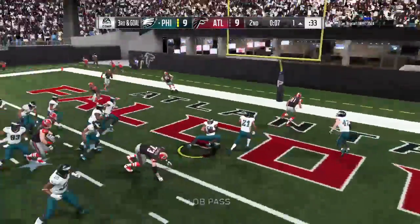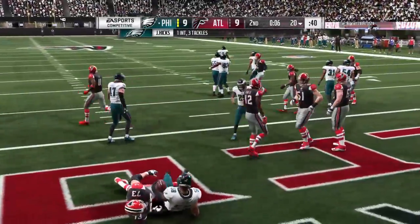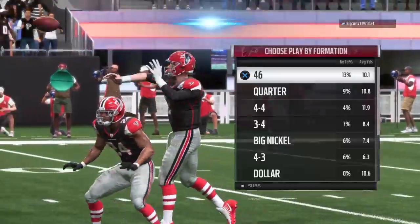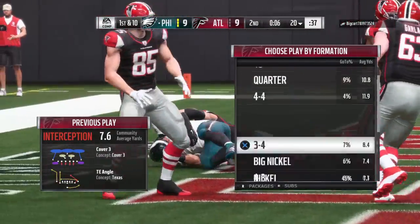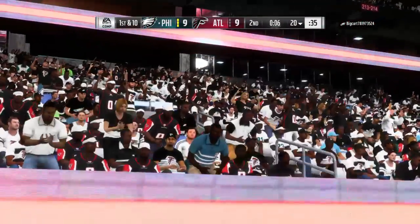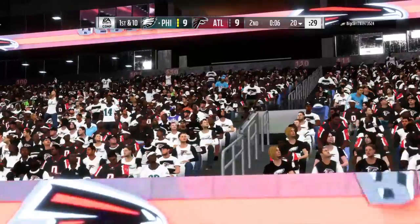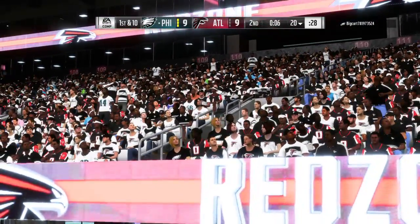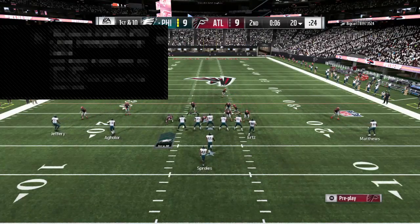Ryan. And it's intercepted at the goal line. Picked up by the linebacker Jordan Hicks. And his guys have got it back at the closing stages of the first half. Likely time for one final snap as they start out 1st and 10.